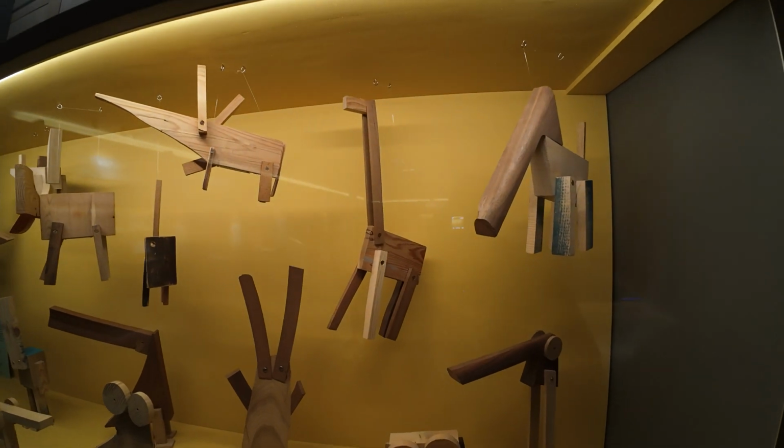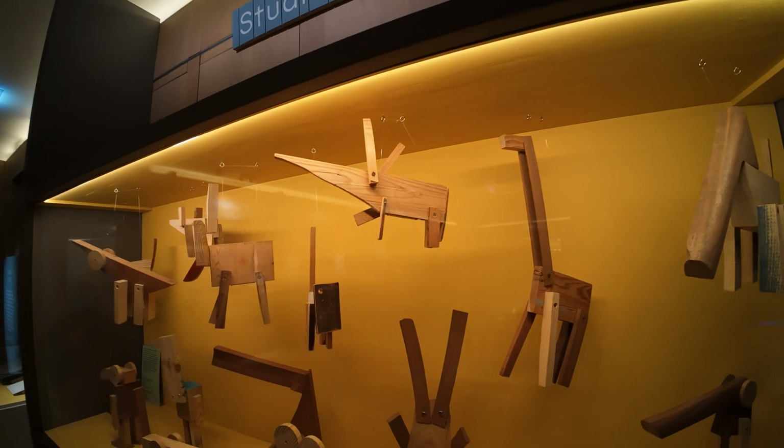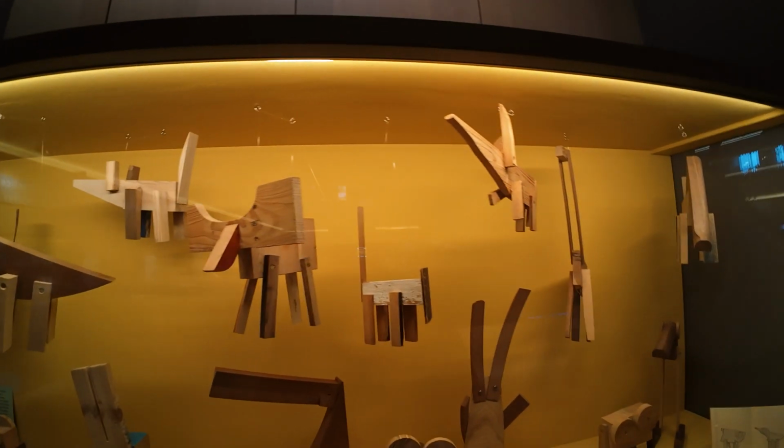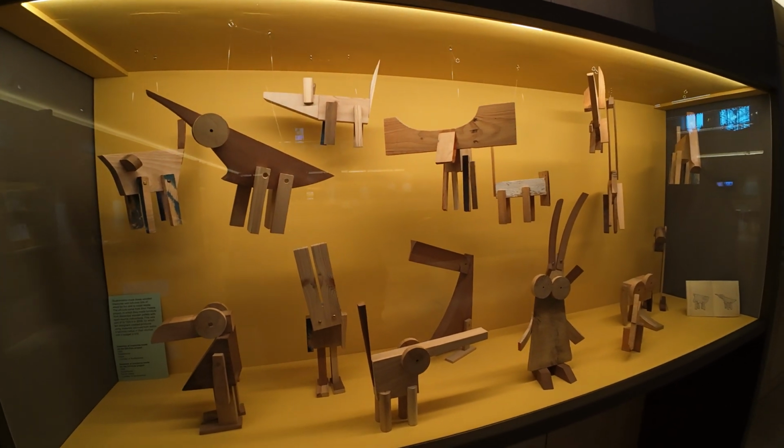That one has to be a giraffe by virtue of its long neck, and that's got to be a pig flying over the moon. Yeah. Or something like that. Anyway, just goes to show what you can get in the Design Museum.